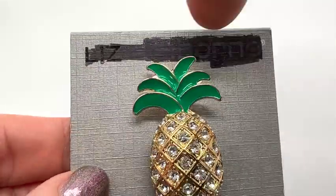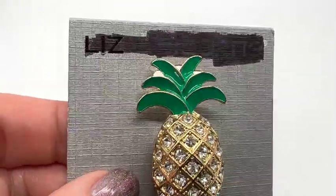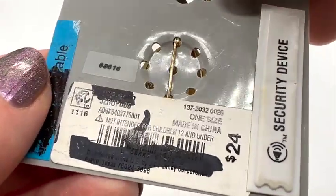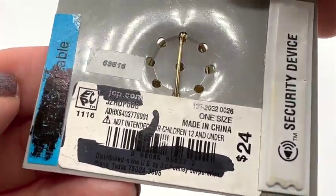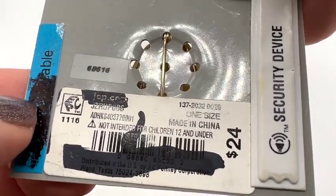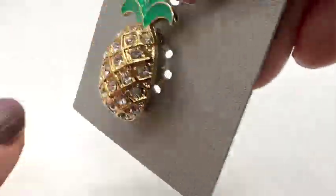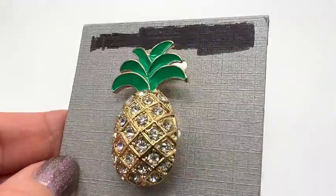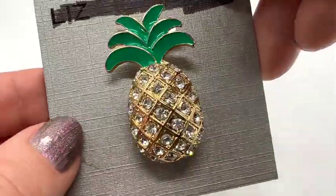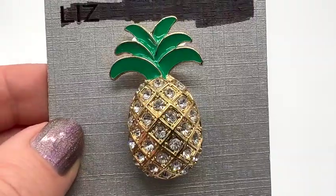I don't know why somebody would do that, like with a Sharpie or whatever, and just block all that out. The Liz Claiborne. I mean, I get why somebody wouldn't want the price to show. Oh, the price, yeah, I'm not sure what that's about. J.C. Penney. Maybe it was on clearance or something. I don't know. I got it at a yard sale, so I'm not sure. I do really like this one though. It has a nice tropical look to it. I love Liz Claiborne jewelry. They make good stuff.